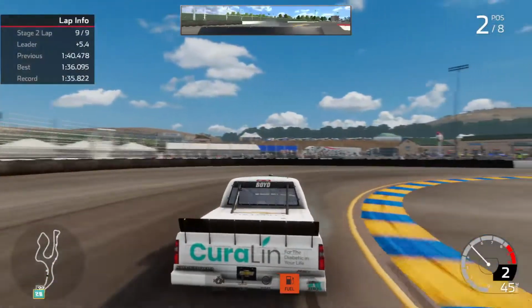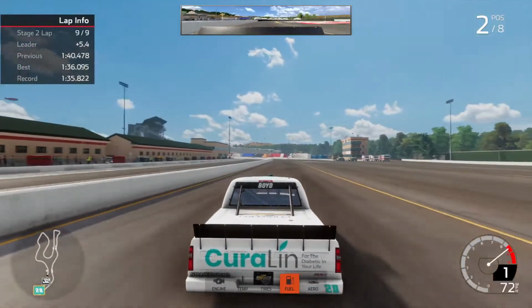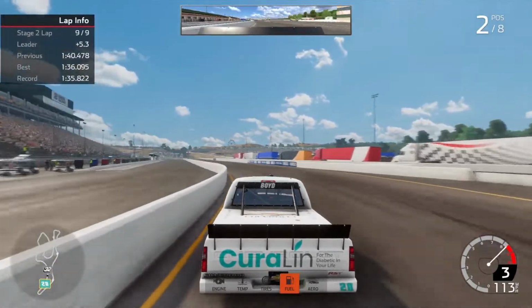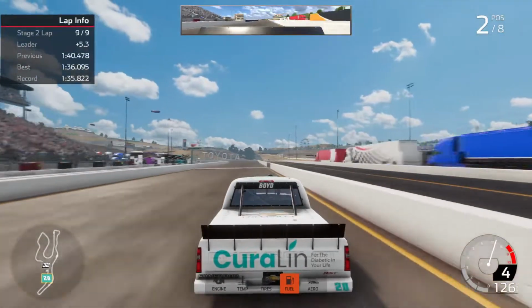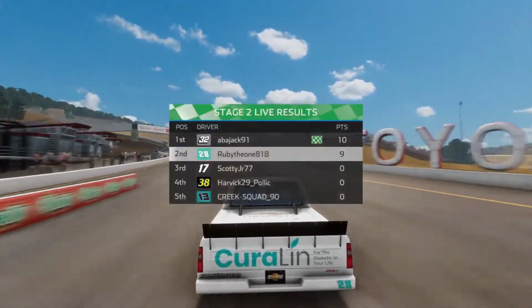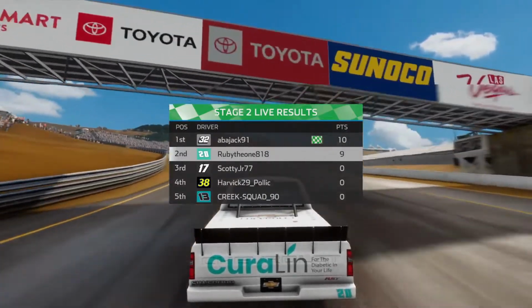Stage 2 winner will be number 32, Abstract. Your stage 2 winner, Abstract number 32. Second place will be the number 20 car. I'll find that stage, Ruby. That'll get the job done, driver. Ruby, did Creek run out of gas? Yeah, Creek ran out of gas.